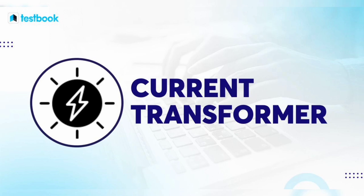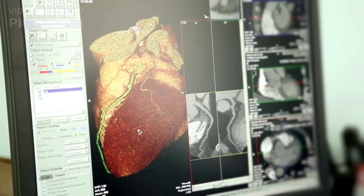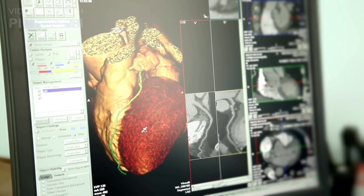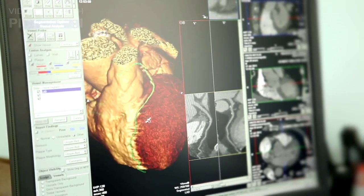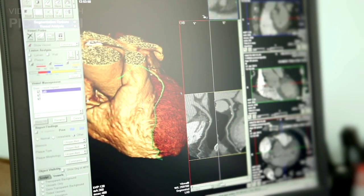Imagine a device that can safely measure the immense currents flowing through power systems, ensuring our homes and industries run smoothly. Welcome to the world of current transformers. A current transformer, or CT, is a specialized instrument transformer designed to step down high currents to a manageable level for measurement and protection. In essence, CTs are the unsung heroes of electrical systems, converting high-voltage currents into low-voltage currents for safe and accurate monitoring.